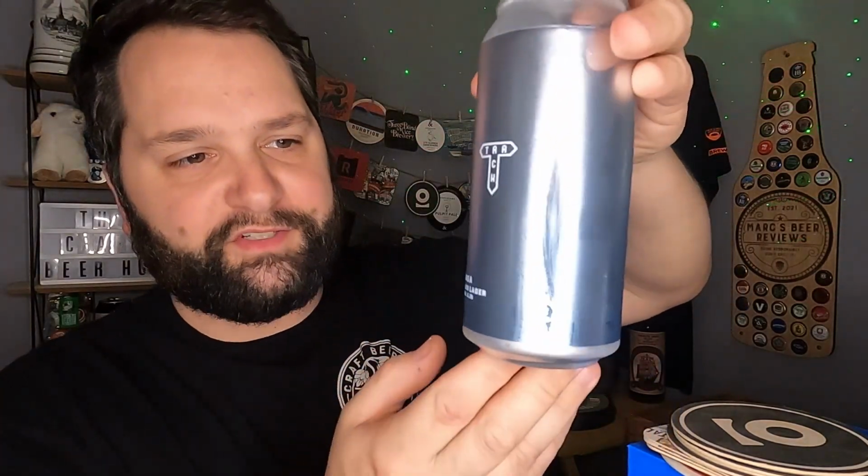We have got the first beer review of 2023 and I'm hoping it should be a good one. The reason for that is it is from a brewery that I really rate. If you can see the branding already, it is from Track. The ring light is going to play absolute havoc here because it's got a clear plastic can wrap, which goes slightly blue at the bottom.